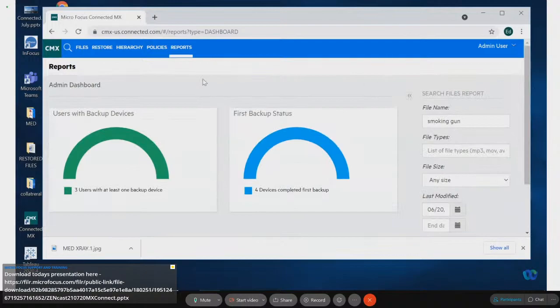So the user experience is quite intuitive here. It's very straightforward. What we want to do is show you exactly the information that you need to ensure that information is protected as you desire and as you require.